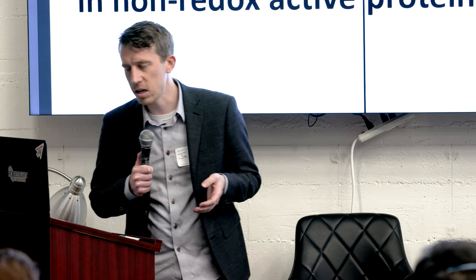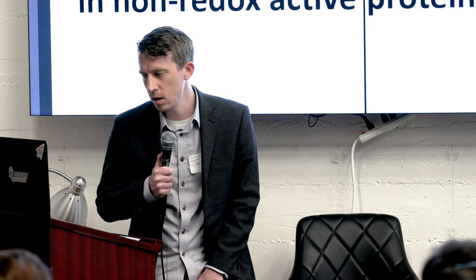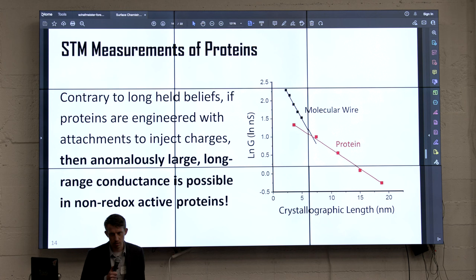We're still studying it. It looks like it's a hopping mechanism that allows you to do resonant hopping through these molecules to different residues, particularly aromatic ones. And we're doing some experiments right now to show if you vary some of the content of different amino acids, you can change the conductance of these proteins. And so this is pretty exciting.